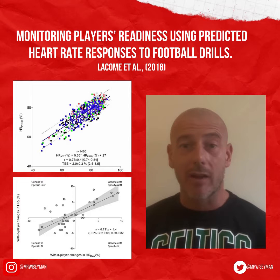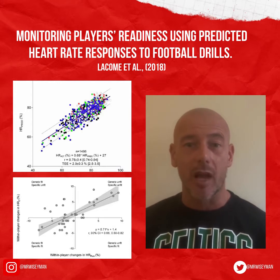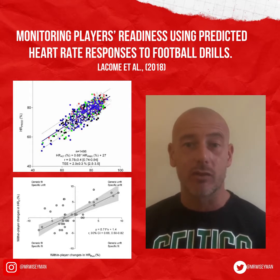The authors do note, however, that due to the large between-player differences in locomotor and heart rate responses, players will respond differently to different football and non-football drills. For example, some players may respond to low-number, small-space, small-sided games with a higher heart rate, and some may obtain higher heart rates through larger spaces and/or running-based interval drills.